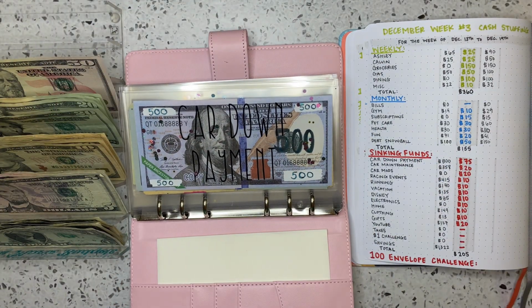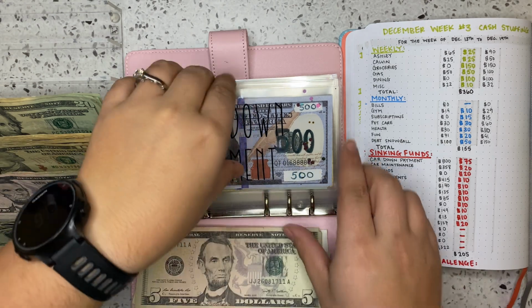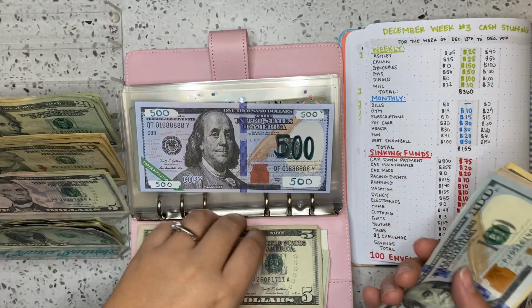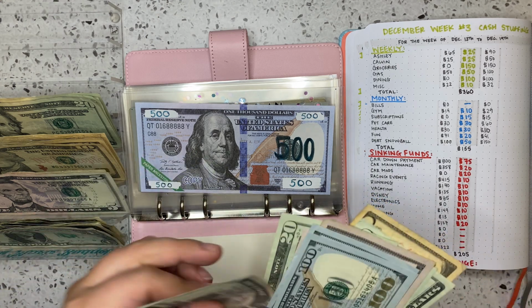All right, first up is going to be the car down payment. Now, I have said in my previous videos that my goal for December is to get this up to $2,000. We are currently at $800, and today we will be stuffing $75. So we got 50, 75. And we're gonna do this month. My husband has his magic month at the end of the month, so I am very positive that we are going to hit our mark and maybe then some.